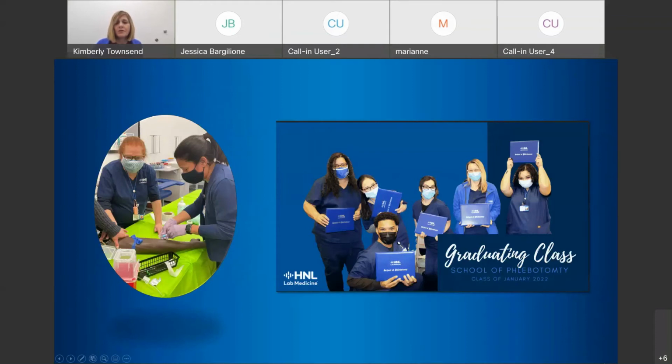These are just some pictures of our class that we just graduated in January. On your left, Karen Chollet, the woman with the reddish hair, is the program director, and she is showing one of the students how to draw blood using our fake arm. So yes, we do give you practice first before you have to go stick somebody live. We have fake arms that have fake blood that goes through them.